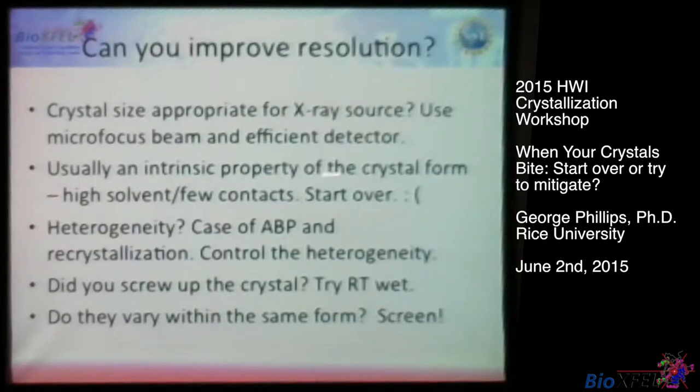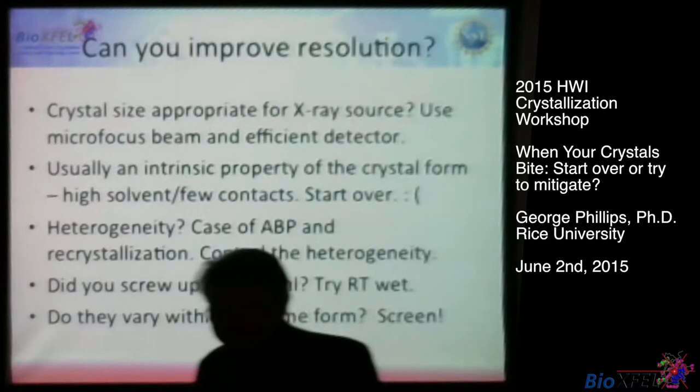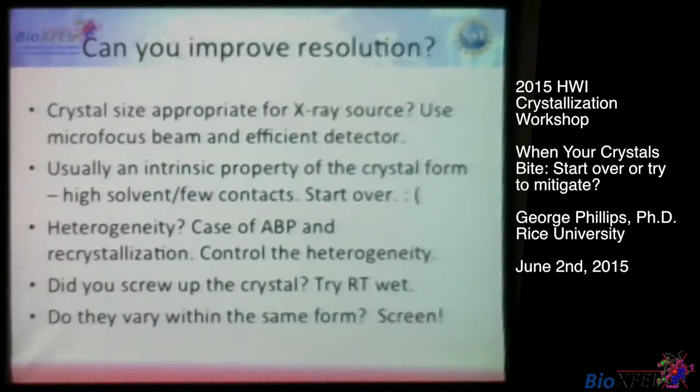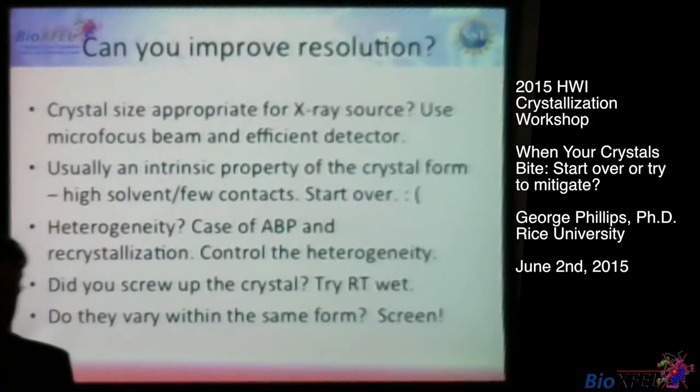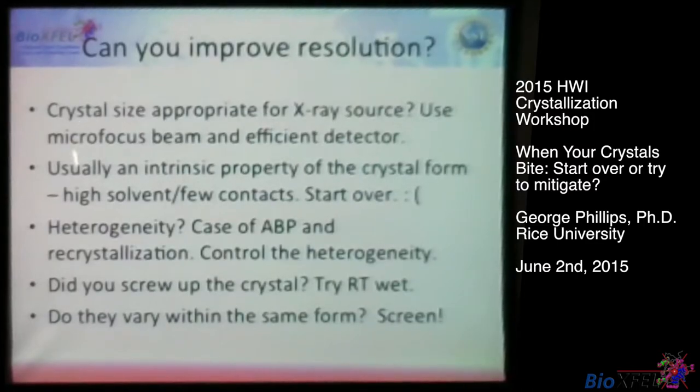We heard talk earlier about connections between high solvent content, i.e. few contacts, and the intrinsic property of the crystal. If you have too much solvent content, it might make sense to start over in the sense of finding a different crystal form. On the other hand, we now are in the fortunate position of having multiple crystal forms thanks to deep screening that now takes place. There might be reasons why you want to work with an isomorphous form to get the structure and use that for molecular replacement for a higher diffracting, more tightly packed crystal.